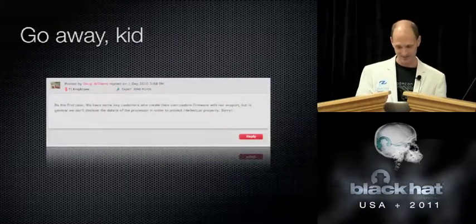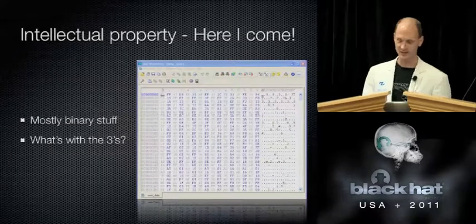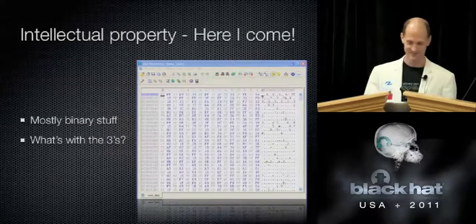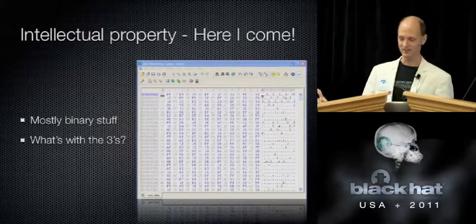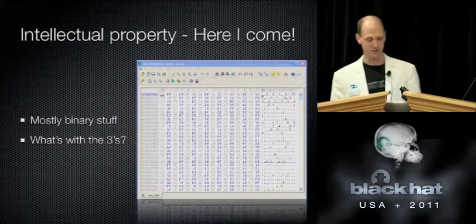So I like how he says he's going to protect his intellectual property. And so I'm like, well, I'm going to take your intellectual property. So I have the firmware. And so now all I can do is look at the raw bytes and hope for the best.